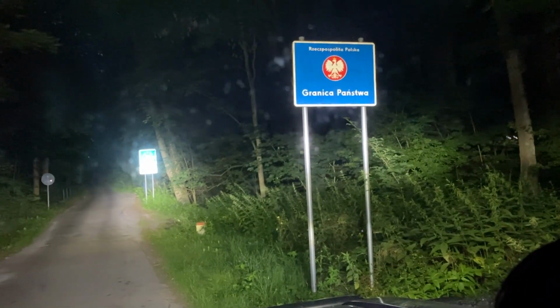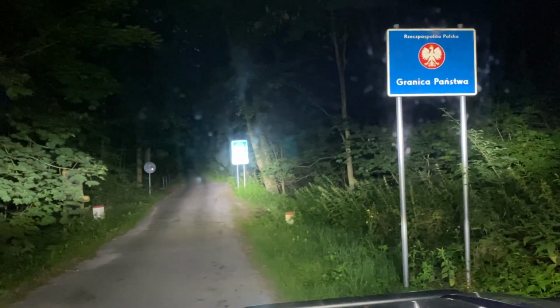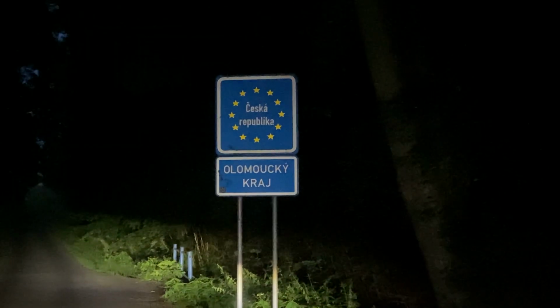Fascinated that this is a country border. This is literally just a forest road, like single lane, a little forest road, and apparently a country border crosses through here. I freaking love the EU. Anyway, leaving Poland right now, apparently, and entering the Czech Republic, where I'm gonna stop for the night in about 50 kilometers because I'm tired, it's getting dark, and I just want to spend the whole day tomorrow driving towards my next destination.